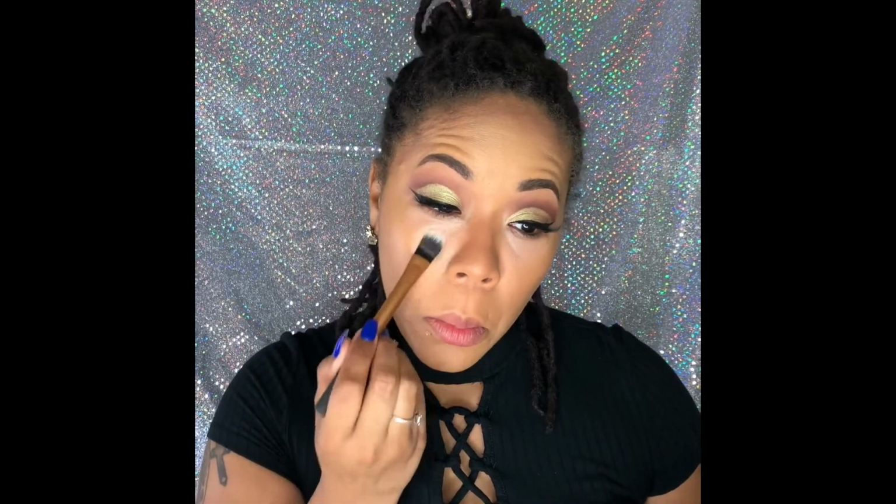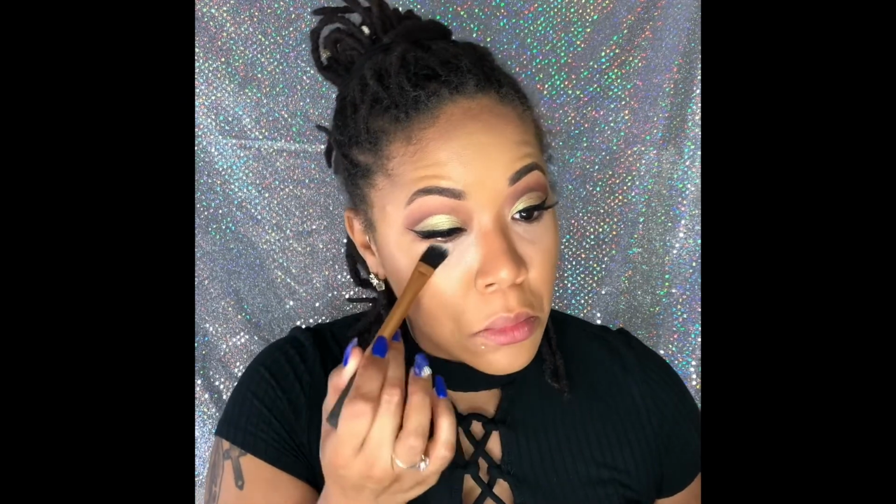And I used IT Cosmetics Bye Bye Under Eye underneath my eyes. It helps cover bags or any dark spots, and that's in the shade Tan. So I'm just using this Real Techniques flat brush. I don't know the number because it's wearing off, but I'm just packing that on. I let it sit on my skin a little bit just so it can soak into the skin, and then I'm going to go ahead and just press it in.